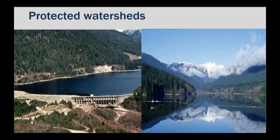So what you see in the figure above here are two of our watersheds. On the right is the Capilano watershed, and on the left you see Seymour Falls Dam and the Seymour watershed. There are some issues from a water quality perspective, which is why we've invested a significant amount of money over the last number of decades on water treatment infrastructure. So the lakes are pristine, as I mentioned. However, there are naturally occurring issues that we have from a quality perspective.